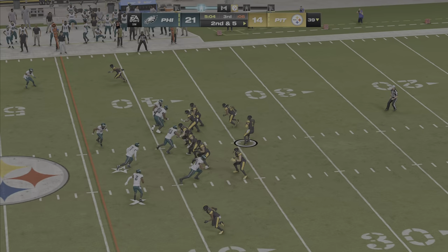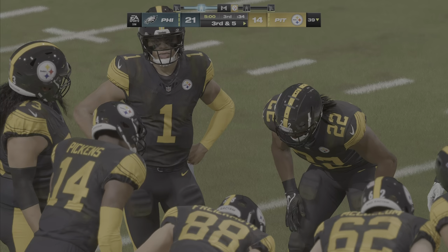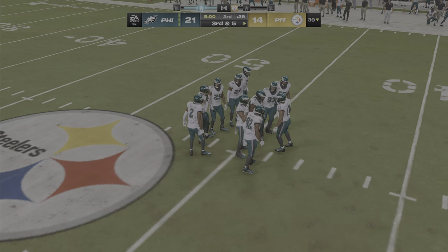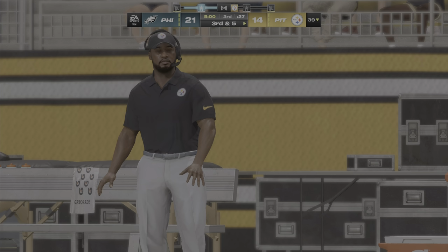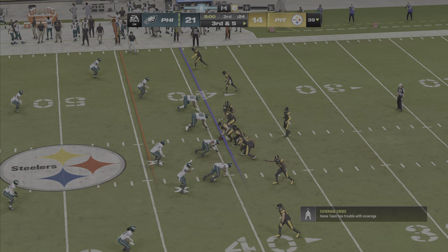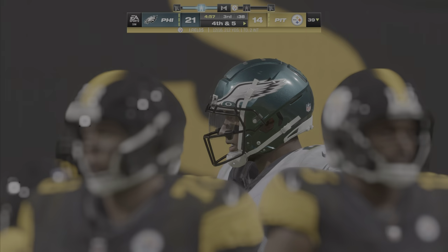Here's Fields now on second down. And that's going to be incomplete. Well, when the running game's not working, sometimes you just got to take a few more chances down the field. That's a good effort, but it winds up incomplete. They come up now third and five following the incomplete pass. Back to throw, Fields. And that will be incomplete.